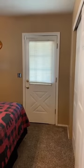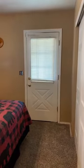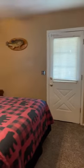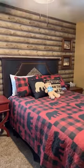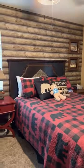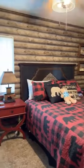This is the door that goes outside to one of the decks. There's 3 decks on this house, and then we put up the log wallpaper, which was like decoupaging an entire wall.